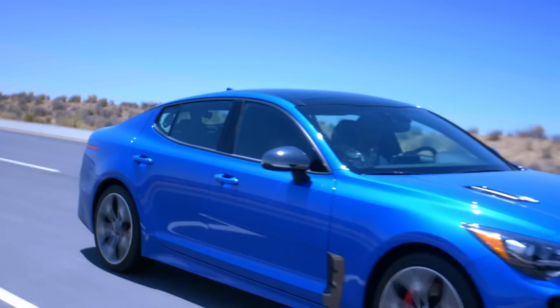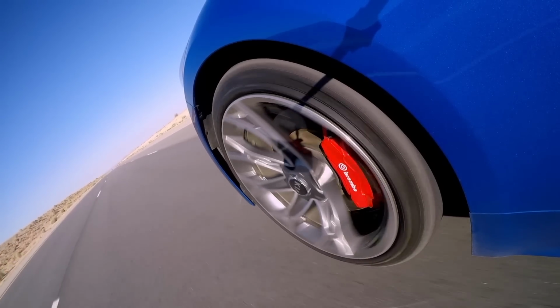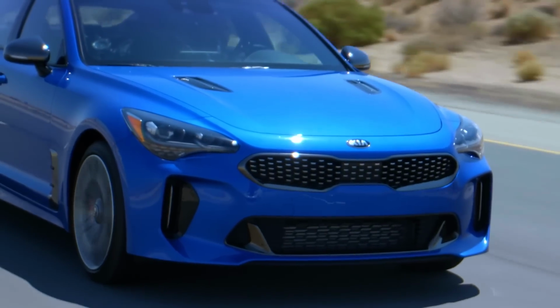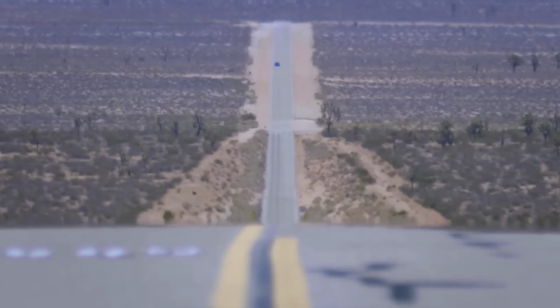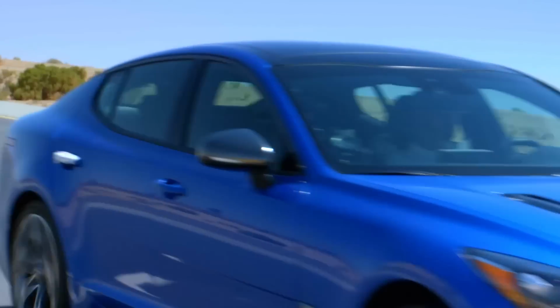This is Kia's flagship. Now you can buy it as a GT, which you can either get as a 2-litre turbo petrol 4-cylinder or you can get a 2.2 diesel, but this is the one to have. This Stinger has a V6 twin-turbo engine which produces 335 brake horsepower and a top speed of 167 miles per hour. It's an ambitious debut, but then again, Kia doesn't exactly lack ambition.